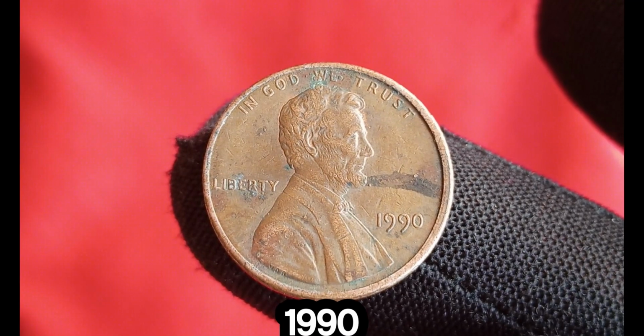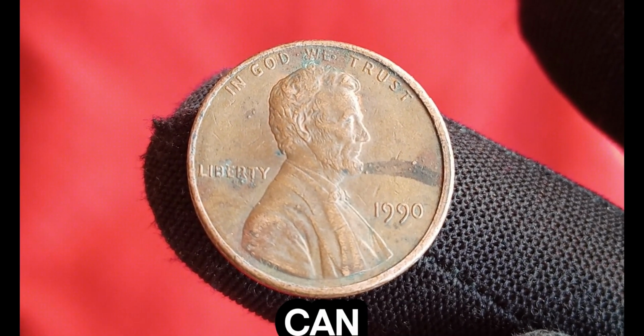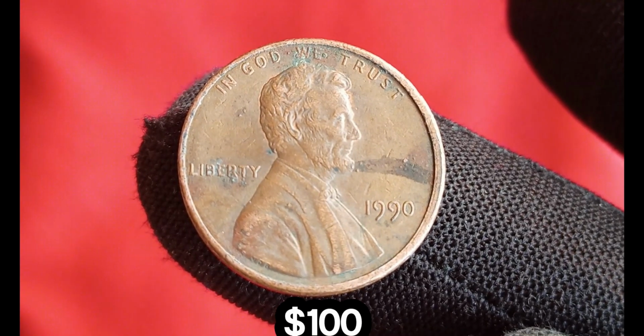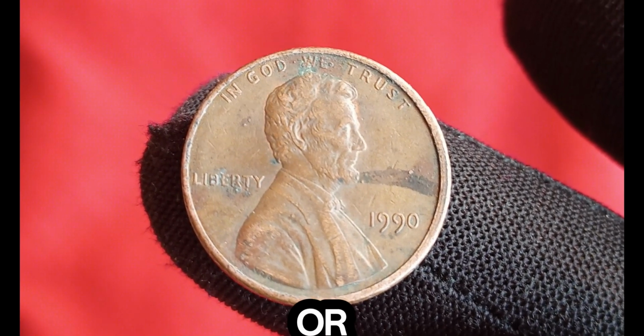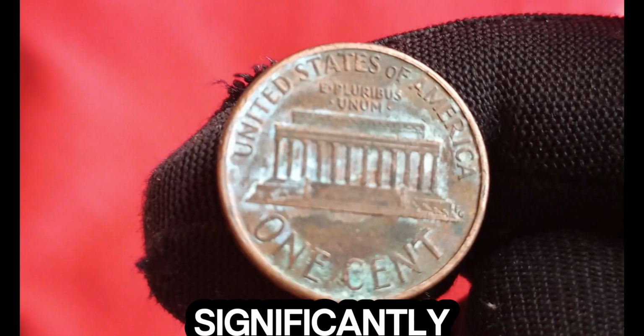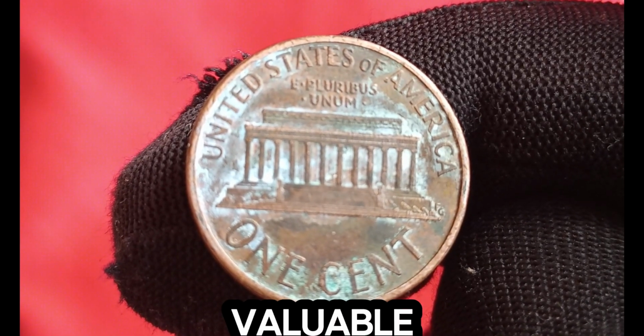Even a 1990 D penny with a sharp strike, red luster, and pristine condition can bring in $50 to $100 at auction, and if it's certified by grading companies like PCGS or NGC as mint state 67 or higher, the value can jump significantly. So, how can you tell if your 1990 penny is valuable?